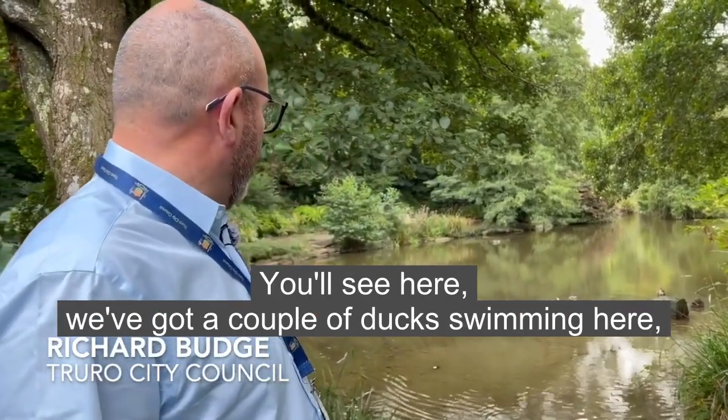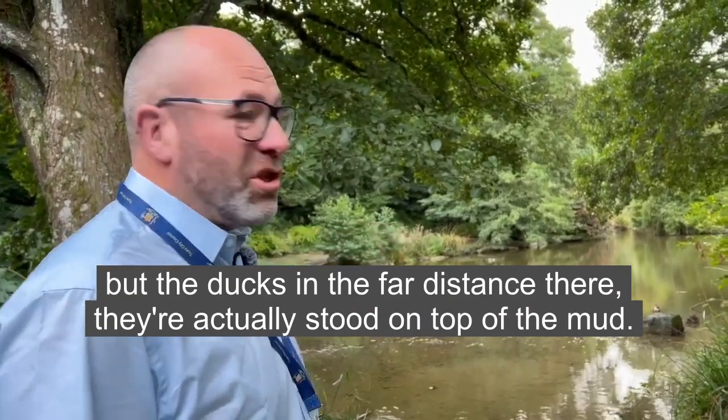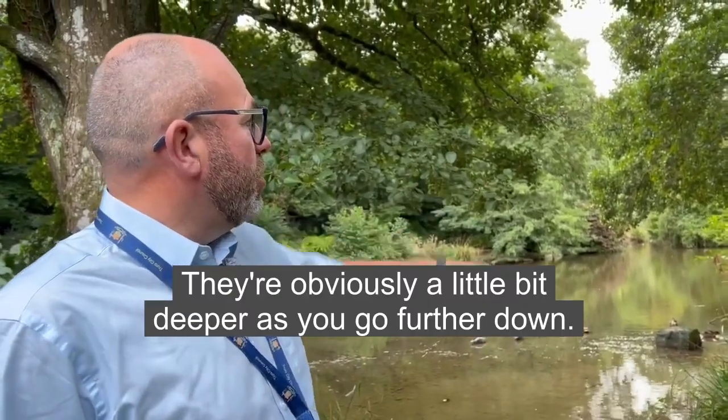You'll see here we've got a couple of ducks swimming, but the ducks in the far distance there, they're actually stood on top of the mud, so the water levels themselves are very, very low. They're obviously a little bit deeper as you go further down.